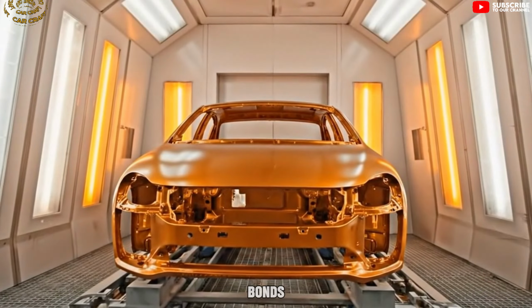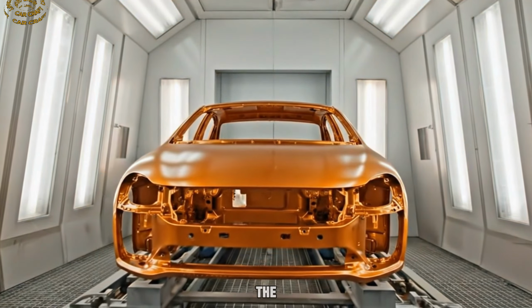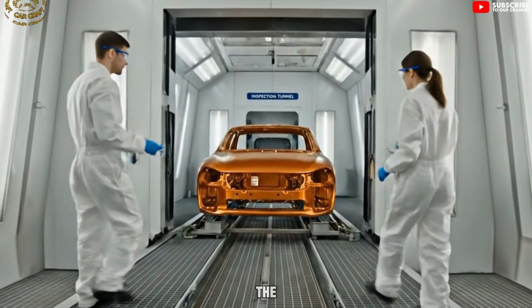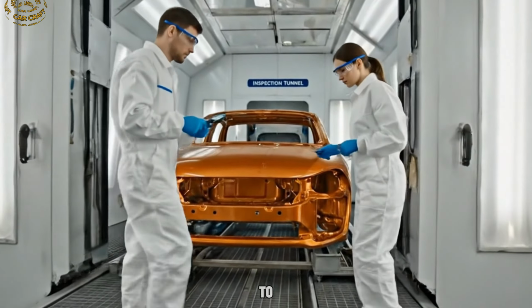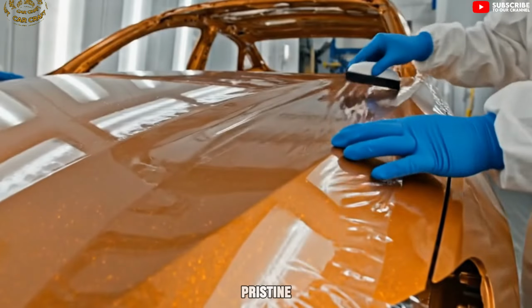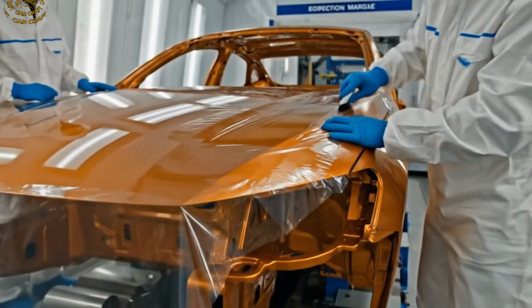Heat curing bonds the pigment to the carbon fiber, creating a finish that can withstand the elements. The human eye is the final judge, searching for any imperfection invisible to machines. Protected and pristine, the body is now ready to receive its powerful heart.